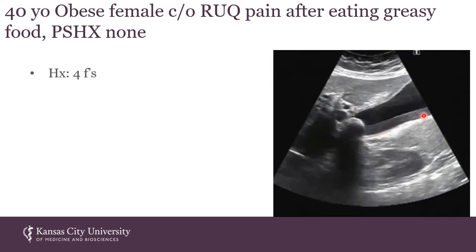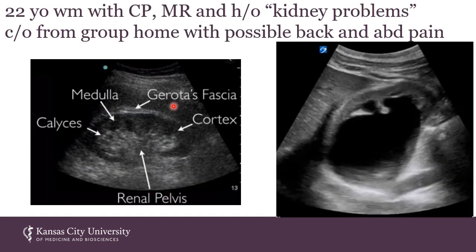That's just a gestalt on my part. And then this right here is sludge present in the dependent portion of the gallbladder, and there's no pericholecystic fluid. So, again, ultrasound, great for imaging the gallbladder. Point of care ultrasound, I use it to image the gallbladder, but I do not consider it a formal gallbladder ultrasound study.